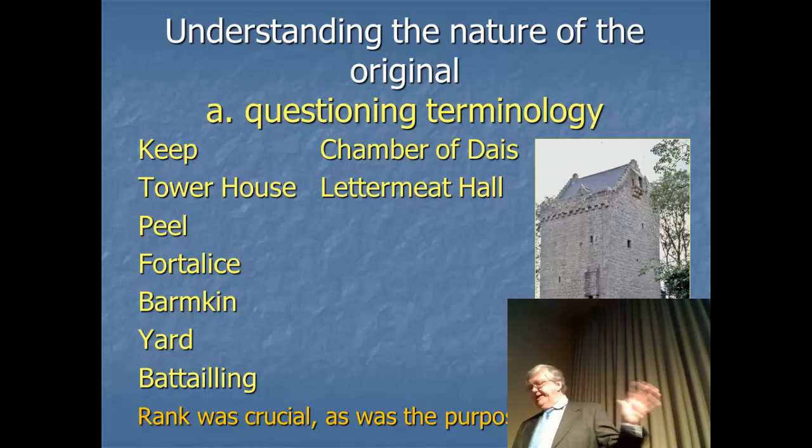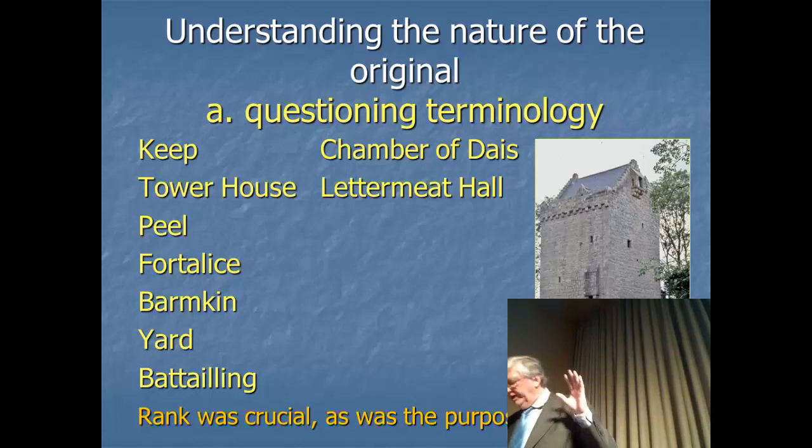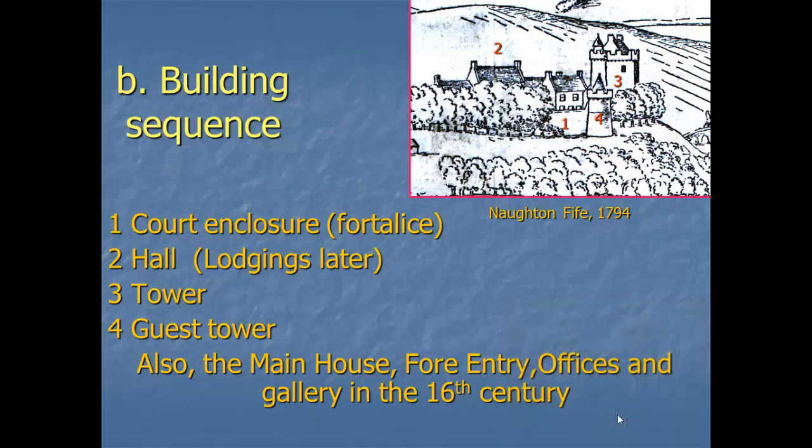Then Chamber of Death. I'm sure all you ladies and gentlemen know that, but it's still misread. It's the Scottish audience chamber, and in the state apartment it's the real seat of power. And the last one is the lettermeat hall, the leftover meat hall. It's where the household eats apart from the family, usually in the 17th century, but you find it in the late 16th century.